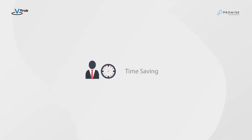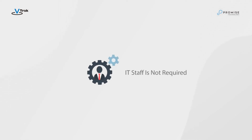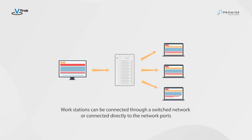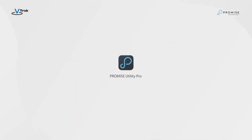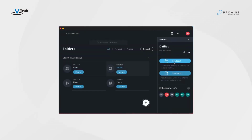Since productivity and time saving are a key selling point for the VTrak N-Series systems, they were designed for simplicity of use with low administration costs. An IT staff is not required to set up, manage, or use these systems. Workstations can be connected through a switched network or connected directly to the network ports. VTrak N-Series storage systems are shipped ready to use.